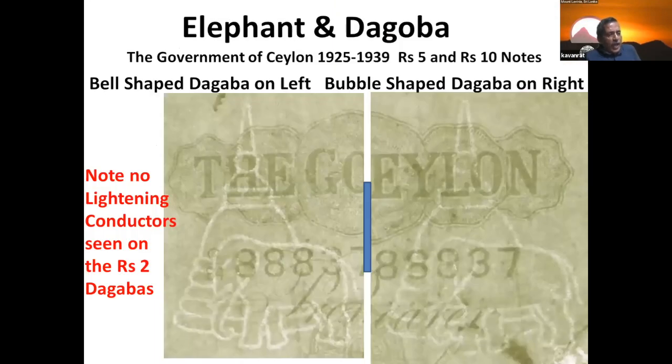This also had 2 elephant and Dagoba watermarks, and they are sort of different. The lightning conductor has disappeared from them, but they still made the bell shape and the bubble shape of the Dagoba. So these most probably are various tricks that they had to stop counterfeiting of these notes.